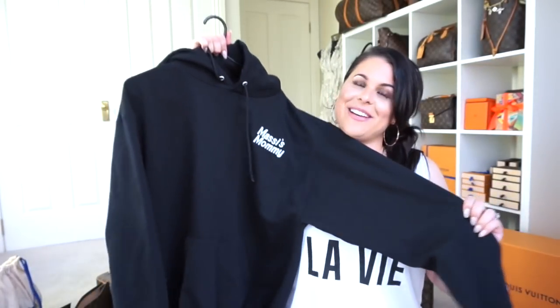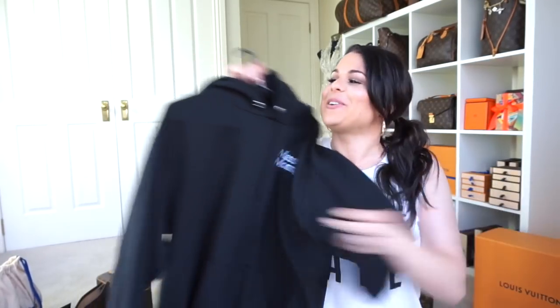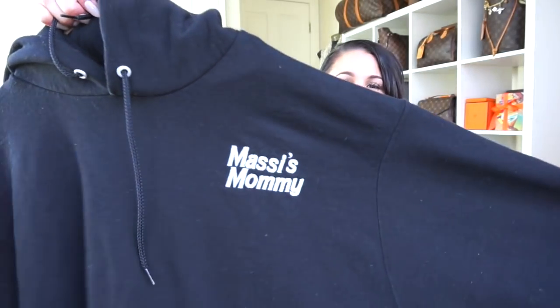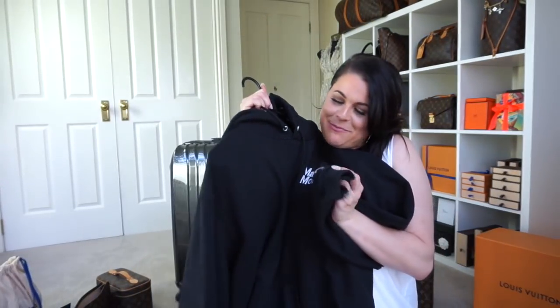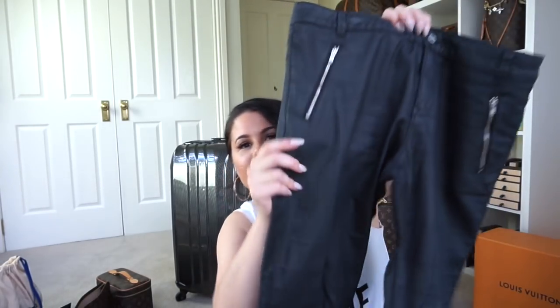Hey, and moving on, what else is coming with me? I mean, duh, I have to rep L&M when I'm seeing Jen in California. But also, this is my home sweater, and plus it says my favorite thing in the world, and I want to have a bit of him with me. But this is my L&M Champion hoodie. So these are the trousers I chose to take. They're kind of like a wet look denim, I would say. Yeah, like a wet wash denim. Very cute.